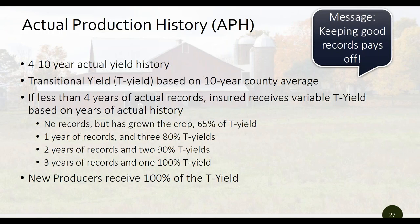Now, let's take a look at the third bullet in your slide, and we're going to get a little bit deeper into what happens if your insured does not have 4 years of actual records for a crop on a particular unit. Variable transitional yields, also known as T yields, are used to complete the 4-year database as shown in the slide. T yields are based on the county 10-year average. The percentage of the T yield is determined based on the number of APH years with an actual yield. So for instance, if no actual records are available, the 4-year database will contain 4 65% T yields.